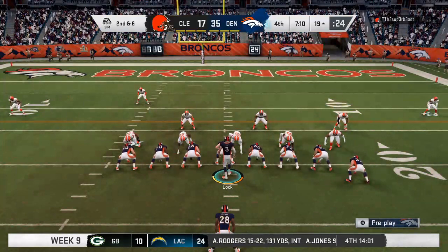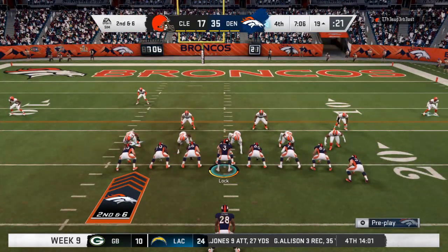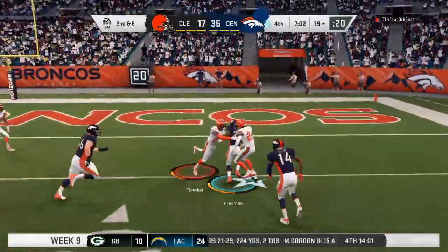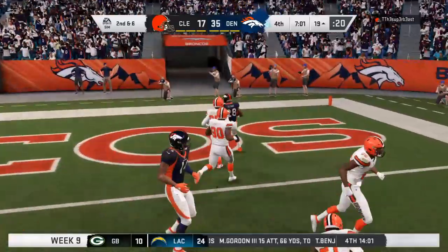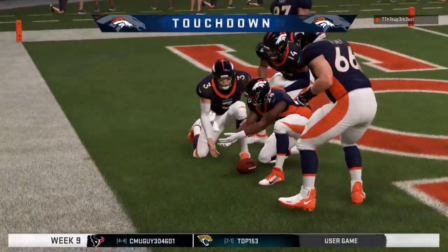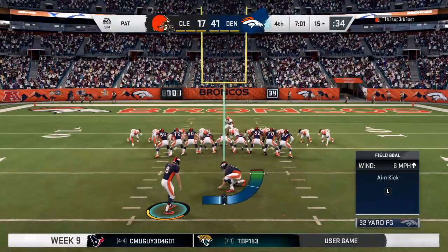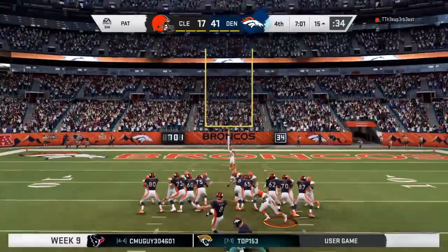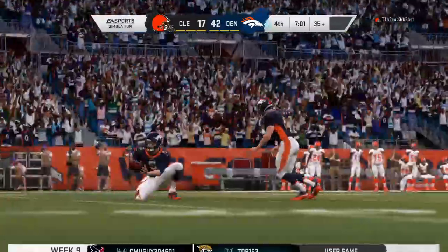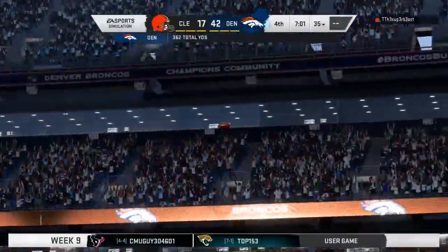Following the pickup of 4, here's 2nd and 6. It's a give to Freeman running right. And he'll take it into the end zone for a Denver score. Royce Freeman with touchdown number 2 in the game and now 11 on the year. And the Broncos push further out in front. Extra point from McManus is good. And they open the lead up now to 25.